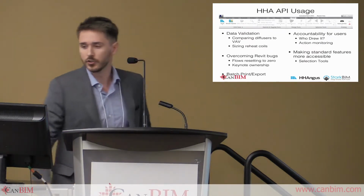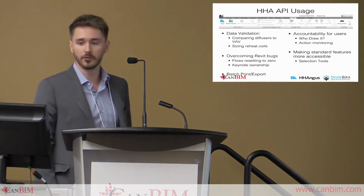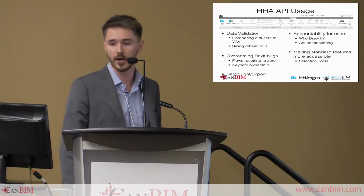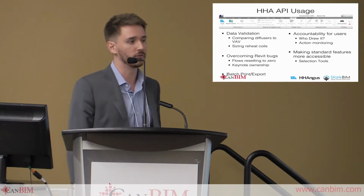So I'll give a little introduction just on some of the things that we did at HH Angus, some of the tools that helped us out. What you can see here is the menu bar that users have in all instances of Revit at HH Angus. There's an additional section to it for administrators that we couldn't quite fit on the slide. So there's a few categories, again, that the tools kind of fall into.